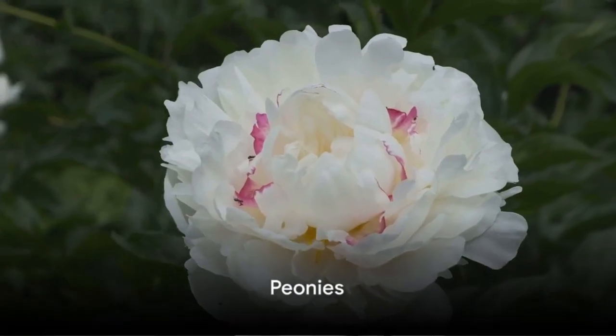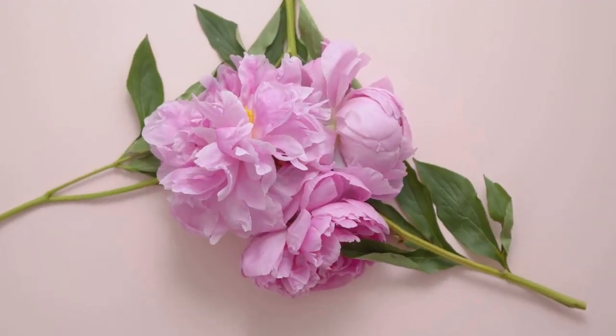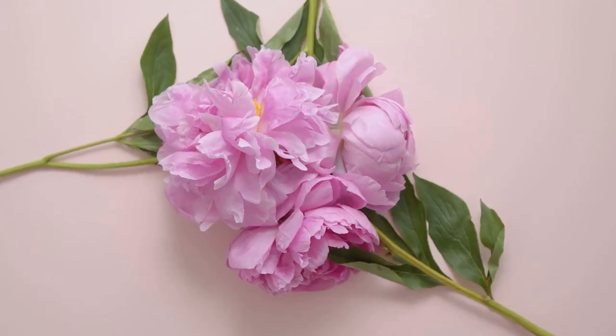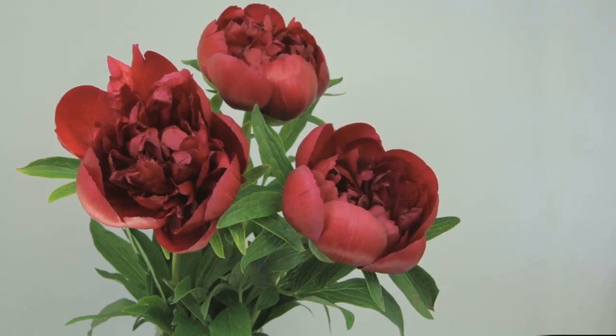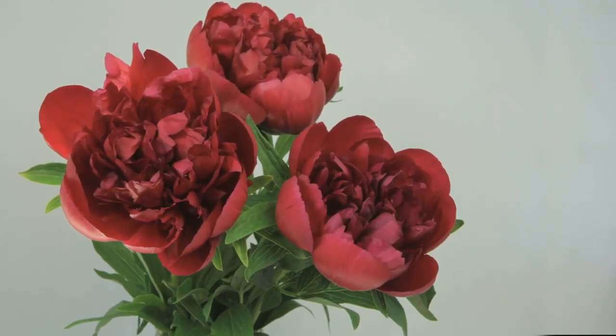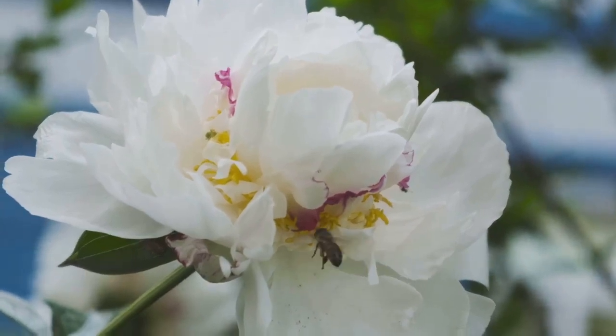Coming up fourth are the lush and lovely peonies. These radiant blossoms are a cottagecore staple, their ruffled petals painting a picture of pastoral elegance. Cultivating peonies requires patience but rewards with a garden bathed in luxurious blooms. Peonies, with their voluminous blooms, add a luxurious touch to any garden.